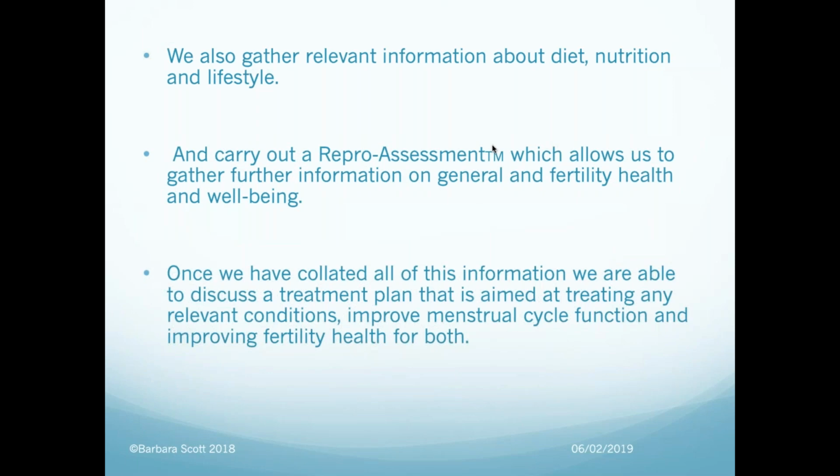And then once we've collated all of the information, we plan treatment with them so they know exactly what is going to happen. So if you've got a woman whose cycle isn't functioning very well, you're going to want to treat her weekly throughout her menstrual cycle. If you've got a male who has got a poor semen analysis, he's going to understand that he's going to need 8 weeks worth of treatment before we start doing any further relevant testing. So it's a really good way of planning treatment with clients.